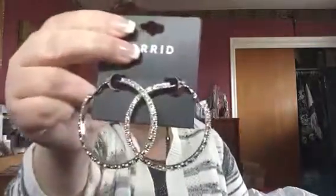A second pair of earrings I got were these silver ones. And they have the rhinestones on both sides, and they were a regular $17.50 on sale for $11.48.